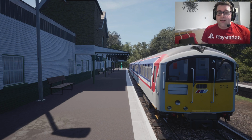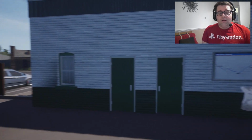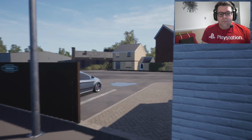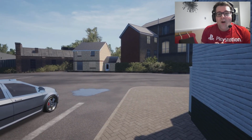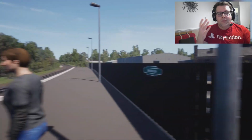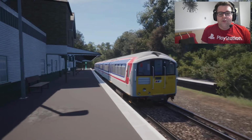It's been quite a few years since I've been on this train myself, so it is a little upsetting that I wasn't able to go on it. But that's why we're going to do a virtual ride today, sitting in the passenger seats and having a good look on the train out the window. So we're just having a quick walk around as we wait for this train to depart, because it's not us driving, it is the AI driver that will be driving this.